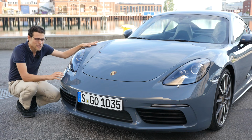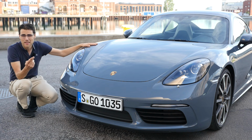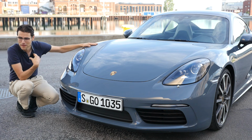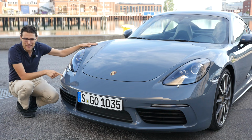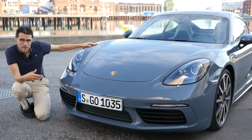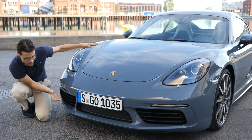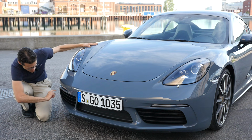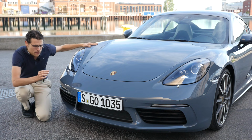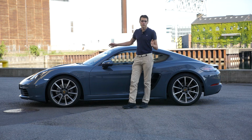Graphite blue metallic is the color here, so it's kind of a gray-blue mix. There's also this Miami blue available, this very strong blue, that would be my favorite, but you will soon see this here fits the interior very well. On the exterior, with this extended facelift, they've changed the lower part a little bit. This one has a more stringent design now, changed the air intakes, for example, so that they are more aligned, and also looking a little bit more like the 911.